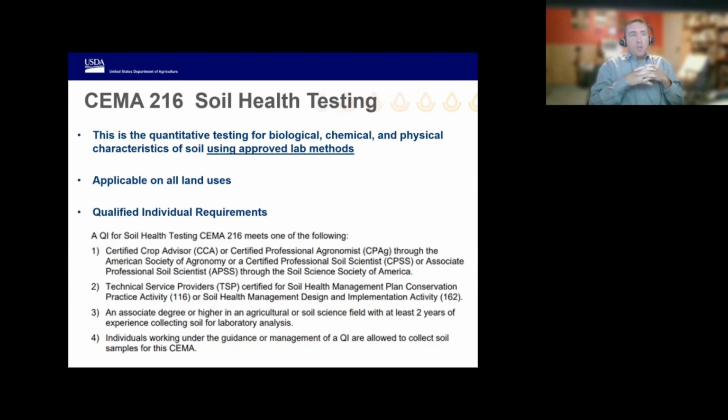The four numbers below that QI requirement shows us how you can become a QI for 216. I'm not going to read that list to you, but really it is experience and understanding what you're doing, why you're doing it, and how you're going to accomplish it. Really is going to be what the qualified individual for 216 is going to need to do.